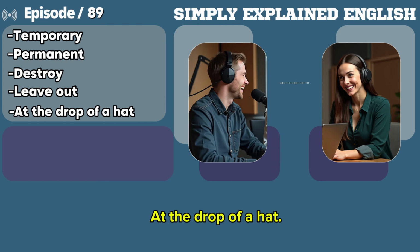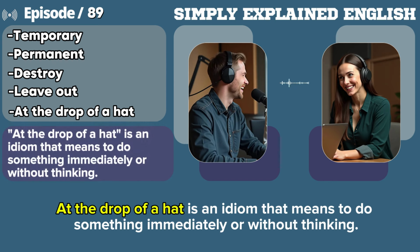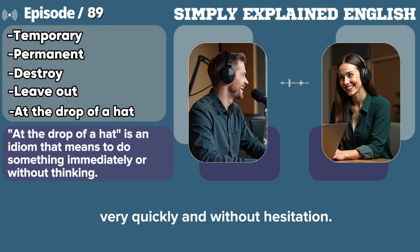At the drop of a hat is an idiom that means to do something immediately or without thinking. When someone does something at the drop of a hat, they do it very quickly and without hesitation.